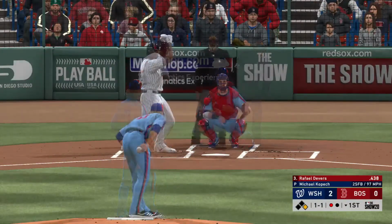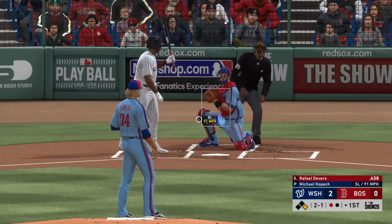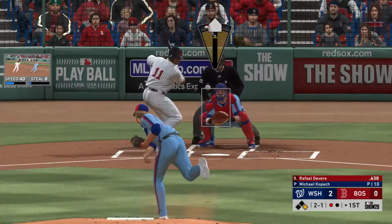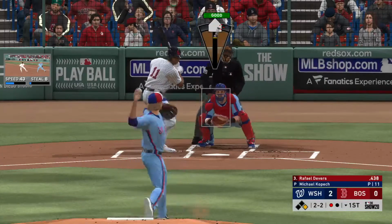A ball and a strike. That's not a bad pitch right there. That 2-seamer moving away from a left-handed hitter. Didn't get the strike, but I like the idea behind the pitch. He's set, and the 2-1 pitch. And it's 2 balls and 2 strikes now. Runners on first with 1 down.